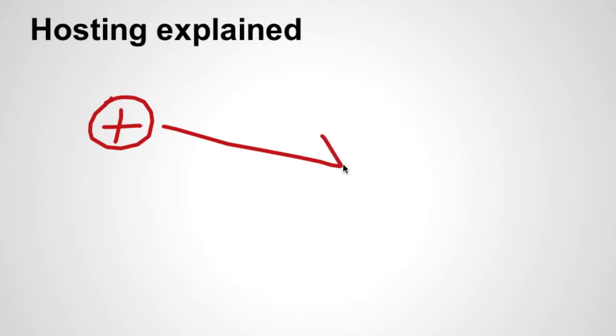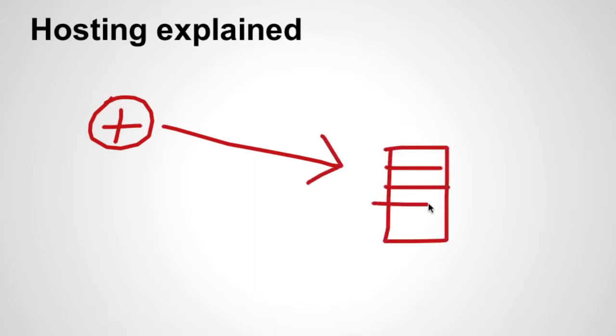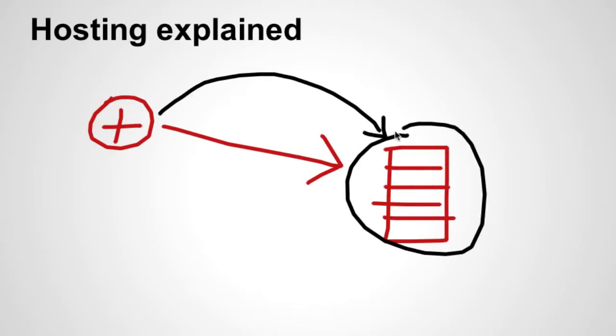So what is web hosting? You already got your domain name. This is your domain name. Let's put a plus sign here. Now the next thing you need to do is get hosting. Those are servers in a hosting company somewhere where you need to get registered. Your domain name needs to be connected with your server. And you need to get the best possible server ever that's going to handle your load.